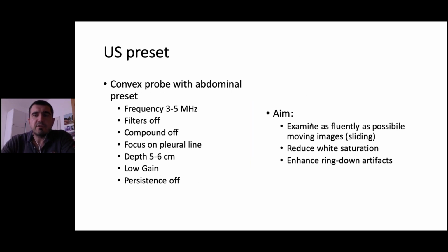The preset we used for diagnosing COVID pneumonia was mostly a convex probe with abdominal preset with a frequency between 3 and 5 megahertz. Filters were off, compound off. The focus was put on the pleural line. The depth set at 5-6 centimeters. The gain was low in order to assess the movement of the pleural line as best as possible, and the persistence also was off. So the aim was to examine as fluently as possible the moving images, in particular the sliding sign, reduce the white saturation, and enhance ring down artifacts.